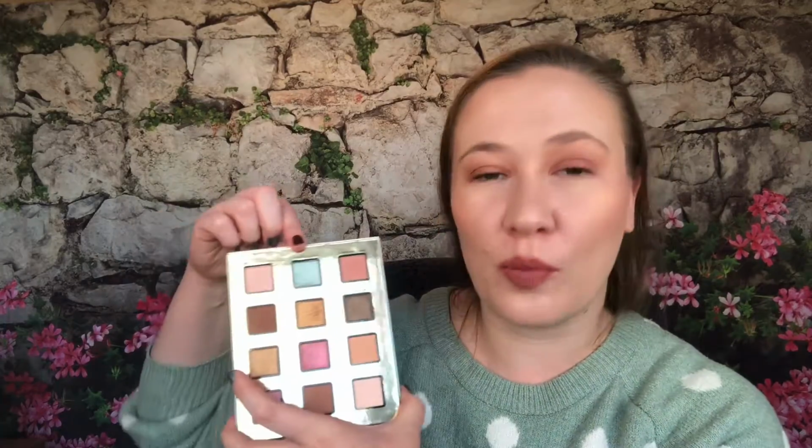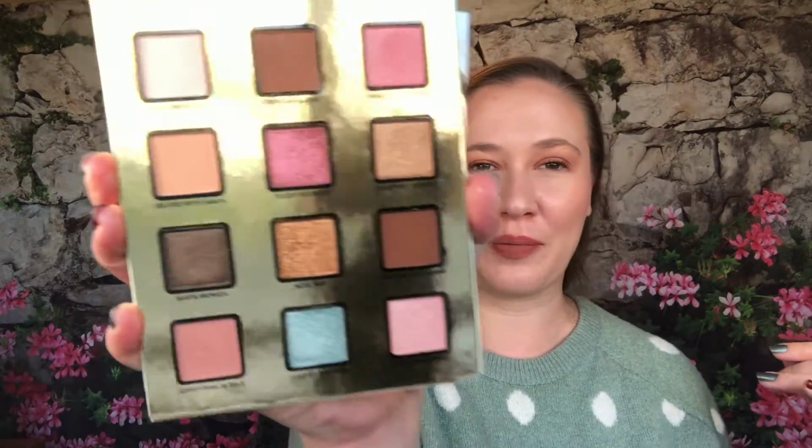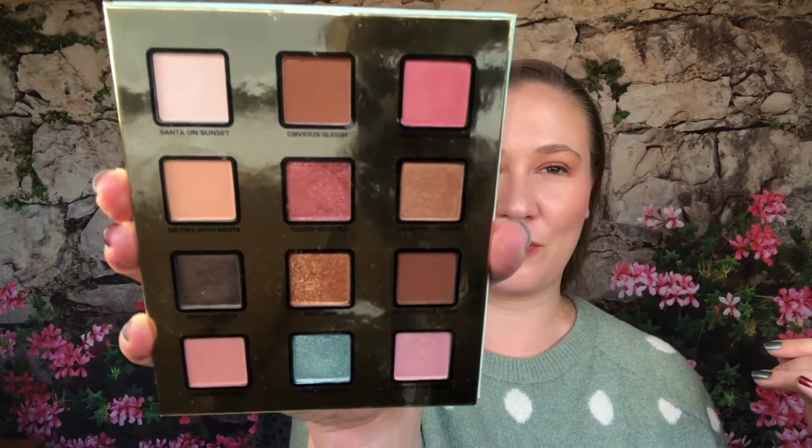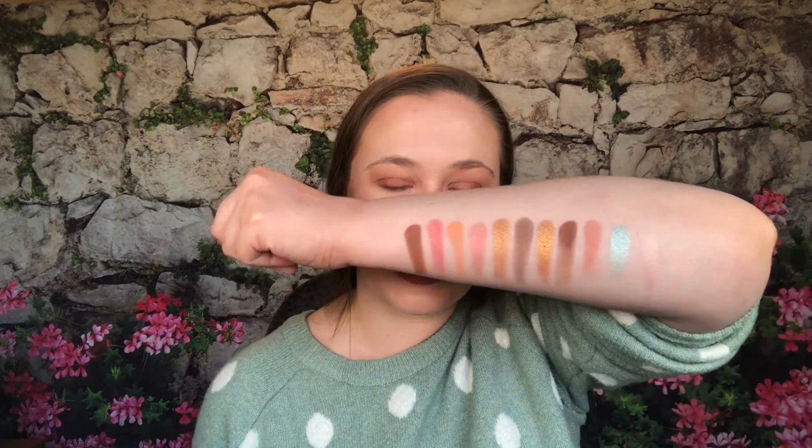So yeah, I do like the shades. The Yule by the Pool was very pretty, obviously, that blue, just a fun pop of blue. I wish it wasn't so shiny. The reflective packaging just kind of drives me nuts. So there are some very pretty shades. I liked the gold. Here for the Hose, H-O-S. Yeah, I liked it. I didn't love it.